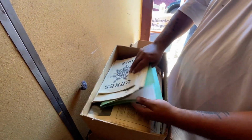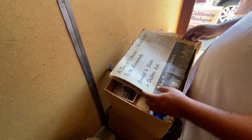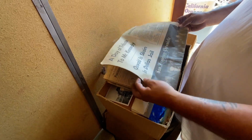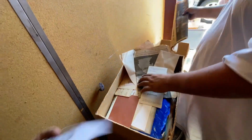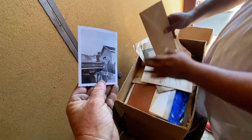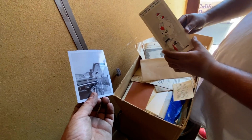Letters. That's nice. What is that? Oh, yeah. The day Oswald is slain in Dallas jail. Wow. Holy smokes. That's nice. Here's the hubcaps to his Mustang. So now we have a COA for the Mustang hubcaps.